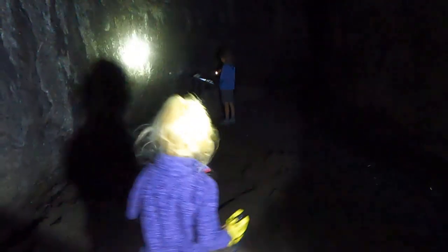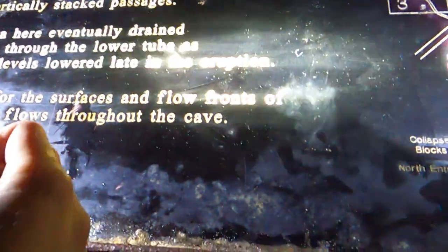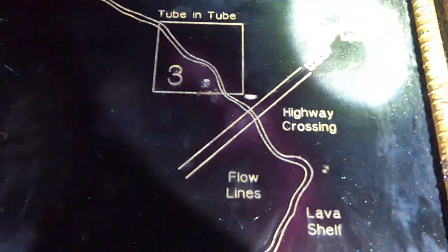There's like a bridge. Oh, there's a sign on it. Is that a sign? Let's check it out. Let's see what it says. Tube and tube.